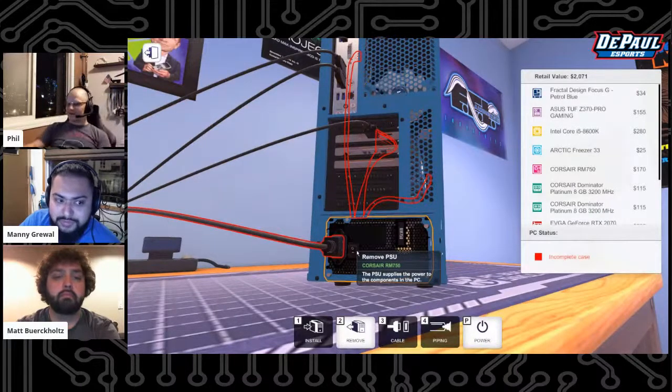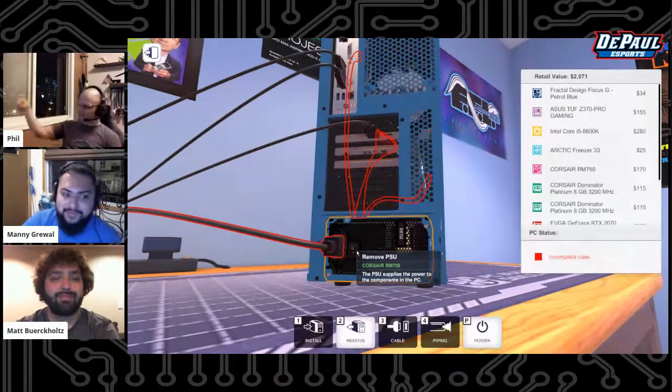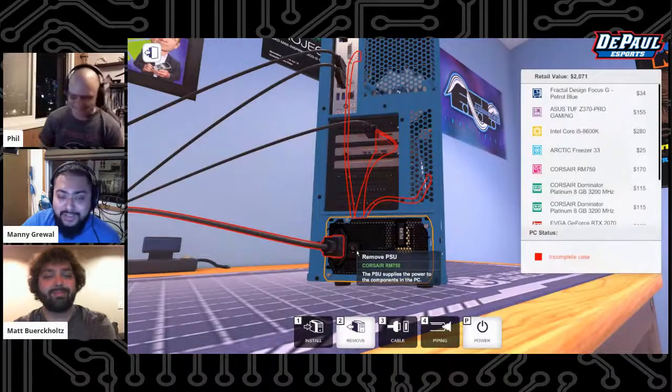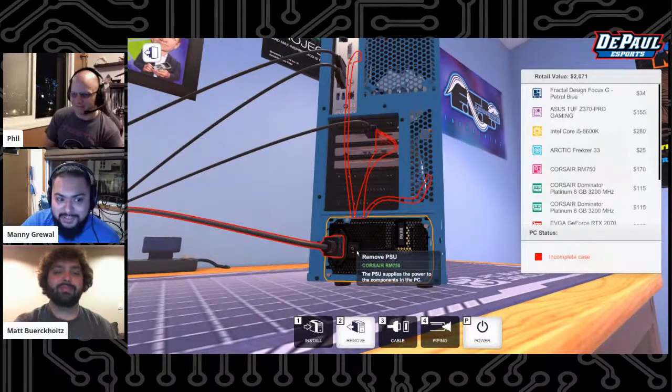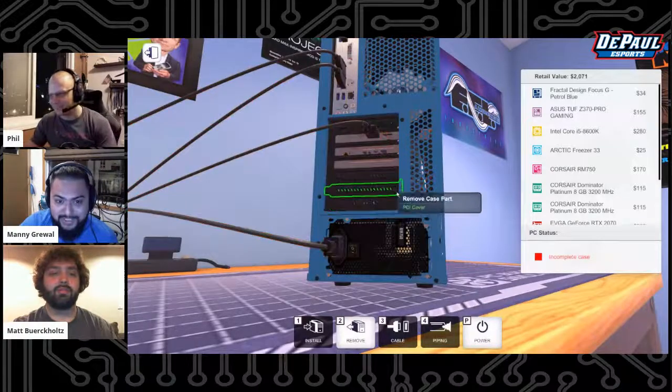I don't know how many times I've hit that power button for the first time and nothing happened. I was like, what happened? Oh, you go back, you flick it on, and you hit it again, and it spins right up. Probably done that every time I've built a computer. Every single time. Yeah, because you get so sidetracked, you forget about it. You get so excited when you get to the point where I'm finally done.